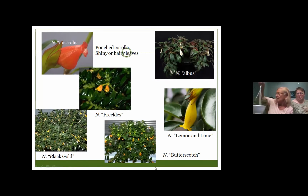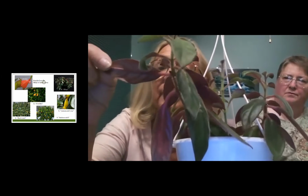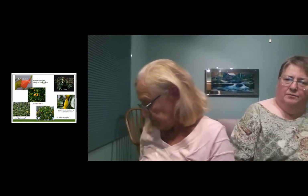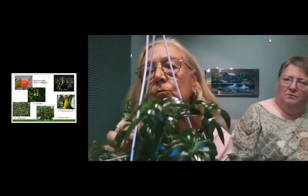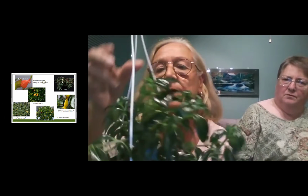And Albus, I don't know if you can tell how different these look from the very, very shiny one of Christmas holly here. But they're both in the same family.